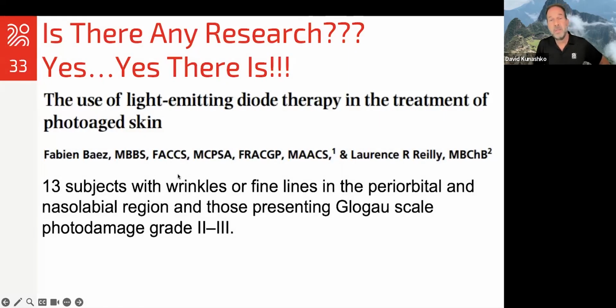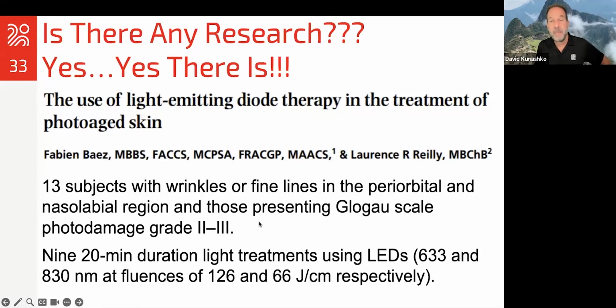Here's another one where they looked, again using LEDs, at 13 subjects, fine lines. They used something called a Glogau scale, photo damage, 2 to 3. I don't really know what that is because I'm not a skin specialist. And again, guess what wavelengths they used? 633, that's red. So there is not one golden wavelength. It's in the red range, 630 to 680. And most research uses that, usually 660, but sometimes 638, depending on the LED.